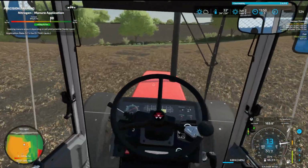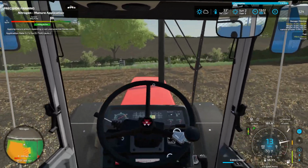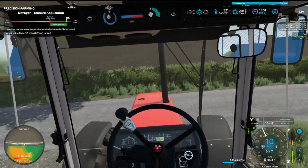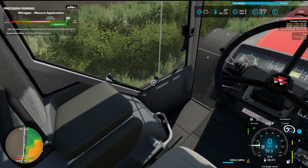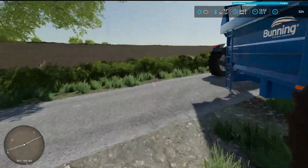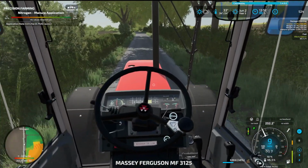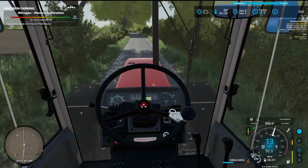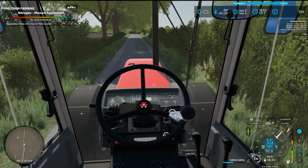And getting the fertiliser spread on the next crop. Let's just close that gate. We shouldn't need to open that gate anymore, because we will come in at the top end here.